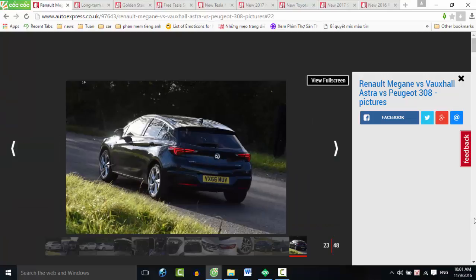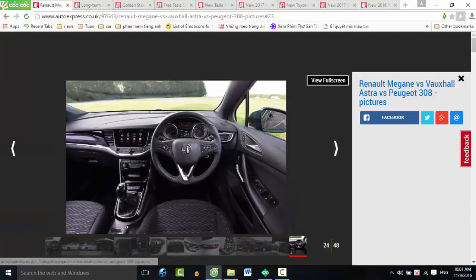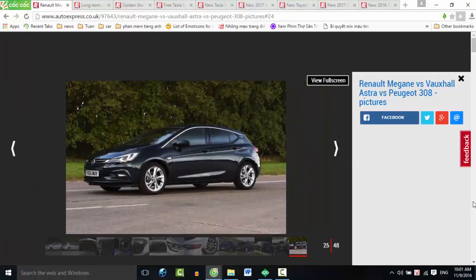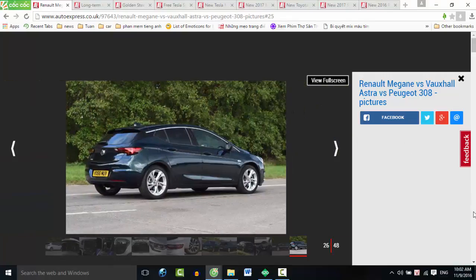The Vauxhall takes the victory here. This 1.0-liter SRi model is arguably the pick of the lineup, thanks to its blend of gutsy performance, agile handling, sharp looks, and a generous amount of standard equipment. It's not as comfortable nor as spacious as the Renault, but as an affordable and fun family hatchback the Astra makes a fine choice. Second place, Renault Megane.